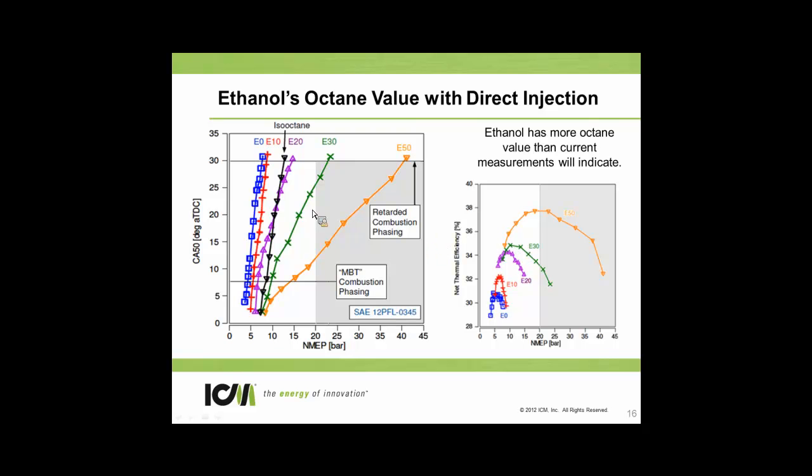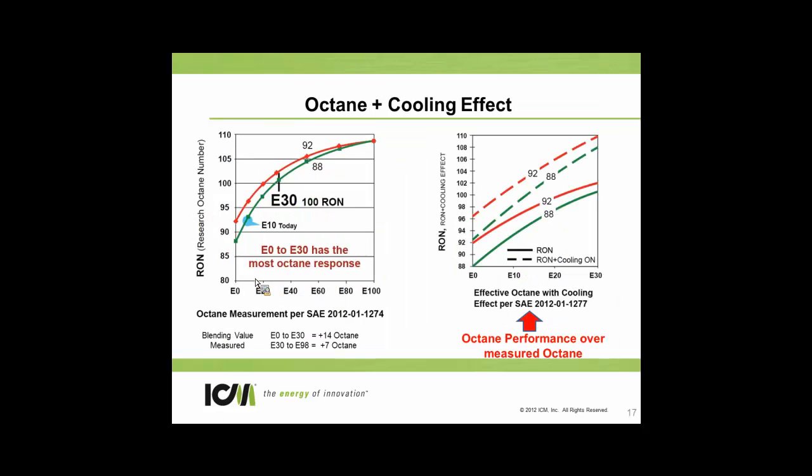What I'm just trying to point out here is that these points on the left actually line up with what's on the right. And right here, as I mentioned earlier, isooctane is the 100 octane scale. If we actually measured E30 for octane on our fuel pumps, we would see less than 100. We'd probably see about 94 AKI. Yet in performance, this fuel performs better than 100 octane, especially in the area where you're going to be doing most of your driving. So that's very important to the auto industry for efficiency.